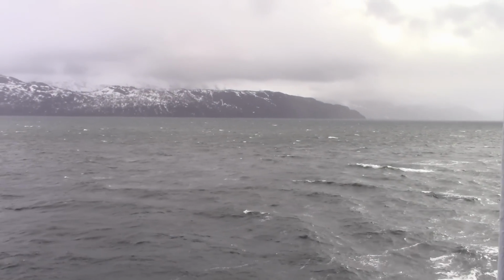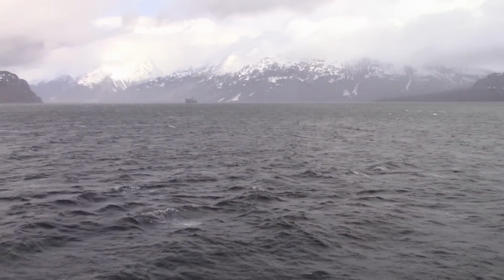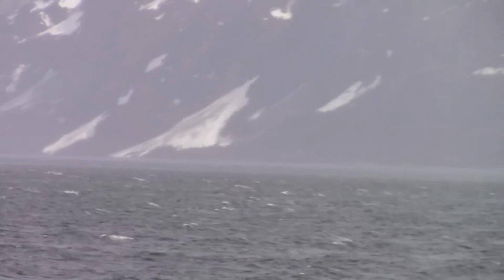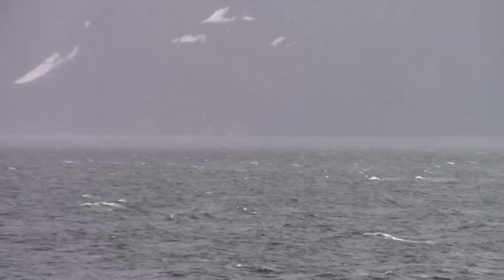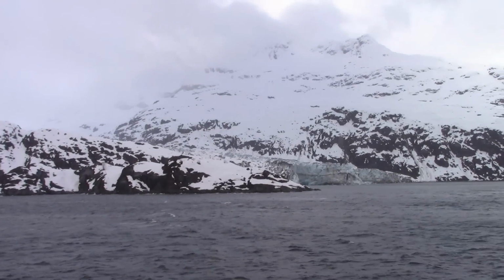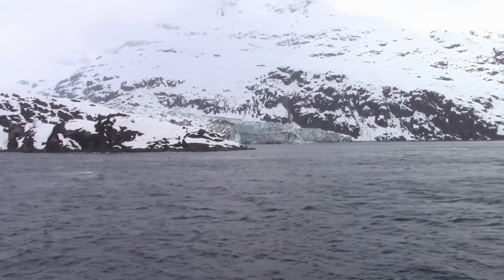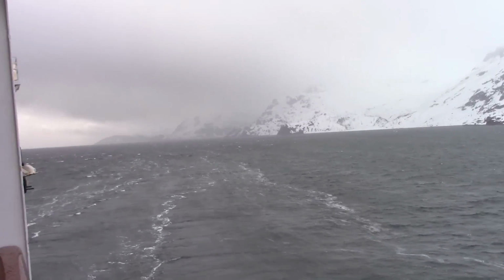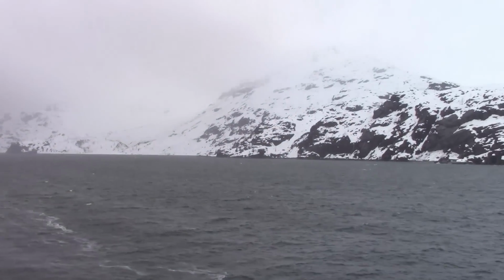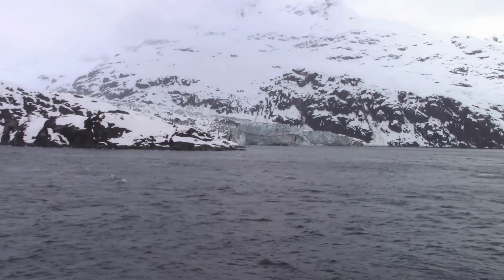It is so cold out here. See the glacier now. I can't remember what it was called, but you can see it straight ahead. You can sure see the blue color in it.